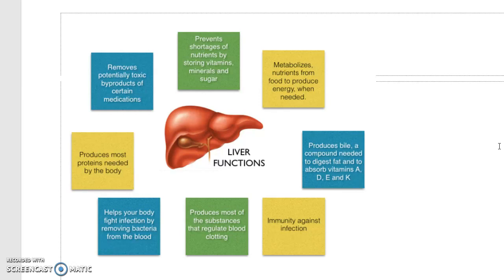So when we're thinking about the liver and the impact of herbs on the liver, it's useful to think about its various functions. One thing it does is metabolize nutrients from food, such as transaminase enzymes to make different types of aminos, or more to the point of energy, something like gluconeogenesis.